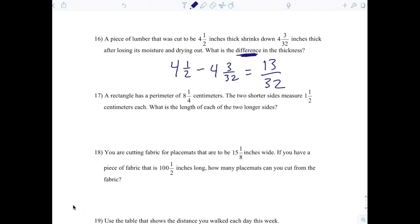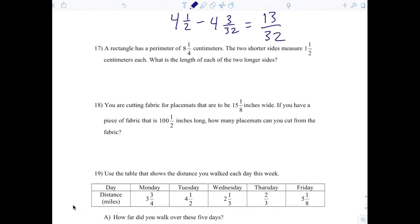All right. A rectangle has a perimeter of 8 1/4 centimeters. The 2 shorter sides are 1 1/2. What is the length of the larger side? I want you to explain it all to me. So tell me what to do. The shorter sides measure 1 1/2 each, so you have to add them together. That's right. And then 8 1/4 minus 3. So we would do 1 1/2 times 2 first, and that was 3, correct? And then we did 8 1/4 minus 3, which is 5 1/4.